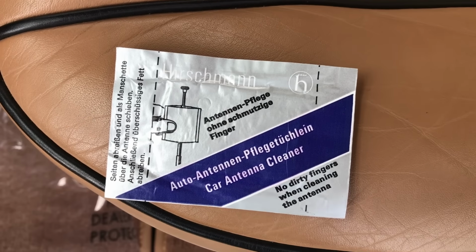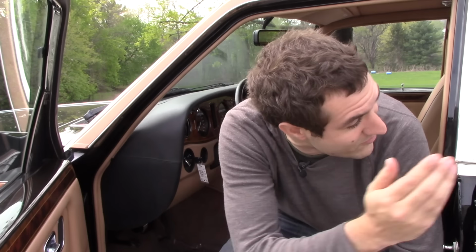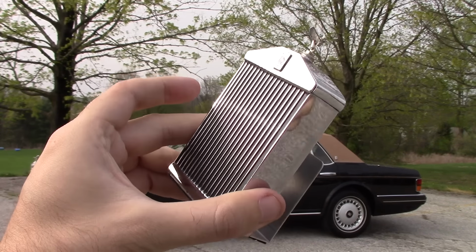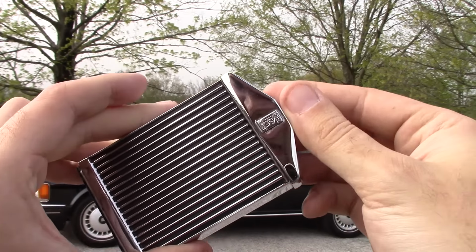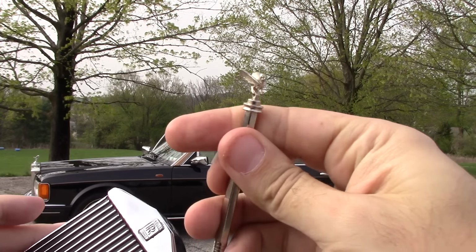No dirty fingers while cleaning your antenna. They gave you this when you bought a Rolls-Royce so that when the antenna was up, you could walk back there and wipe it down with this now 21-year-old antenna cleaner. Another thing they gave you when you got a Rolls-Royce is this odd letter holder shaped like the Rolls-Royce grill. But wait, there's more. Pull this out and you get a cool pen with the Rolls-Royce Spirit of Ecstasy on top.